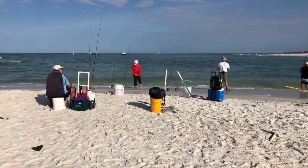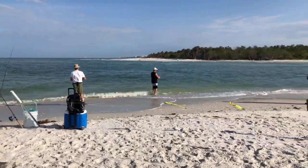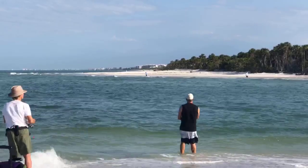You know what? I'm going to zoom in and give you a look up Barefoot Beach over there before I head back down. That's a great beach over there.